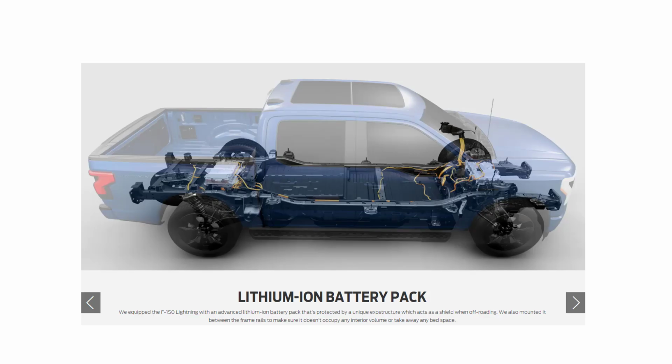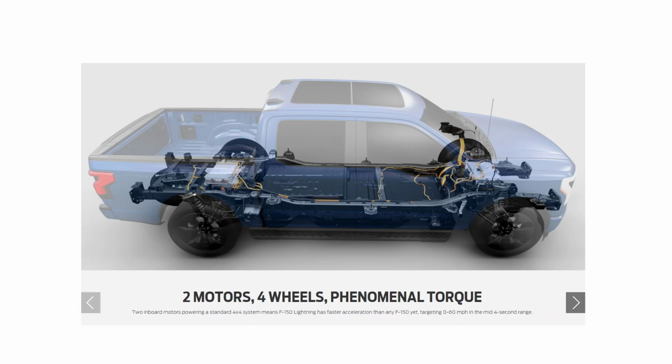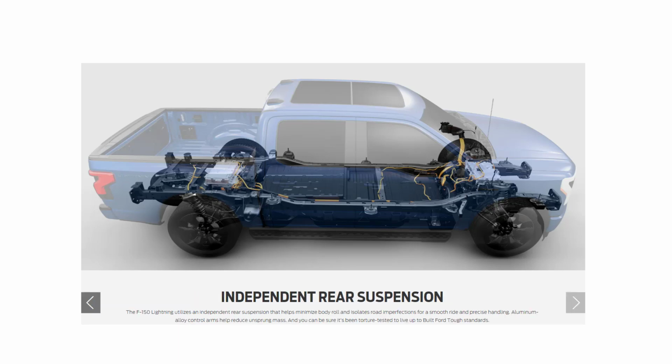The Lightning starts its life as an F-150 Super Crew or crew cab with a 5.5-foot bed. But instead of a gasoline engine and drivetrain, the Lightning has 2 electric motors and all-wheel drive. The Lightning will also come with a fully independent rear suspension, which should translate to improved handling and a more comfortable ride compared to the regular F-150's traditional solid axle rear suspension.